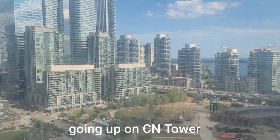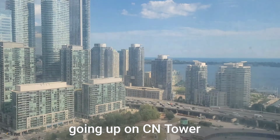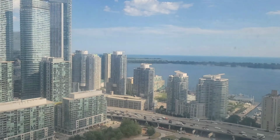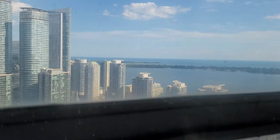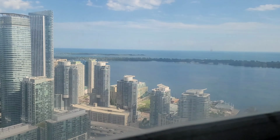If you haven't already, upgrade your ticket on this level to access SkyPod, the highest observation platform in the Western Hemisphere. Head downstairs to explore the outdoor terrace and walk on the glass floor. Board the descending elevator there when you are ready to leave. Please keep your hands clear of the door and watch your step as you exit.